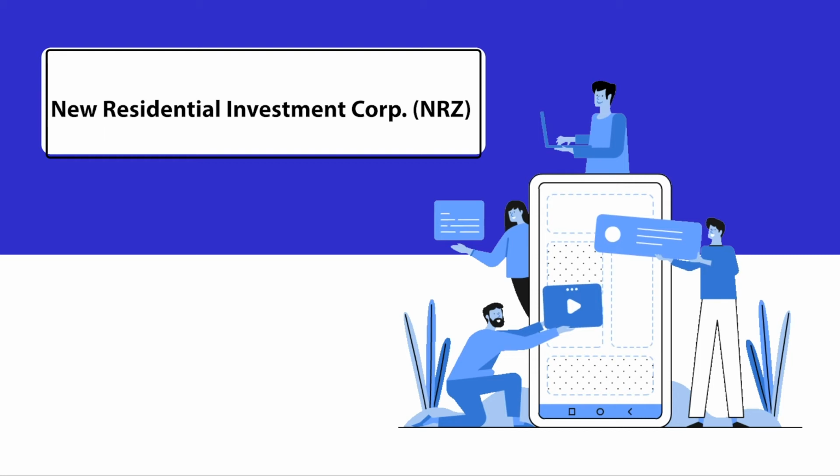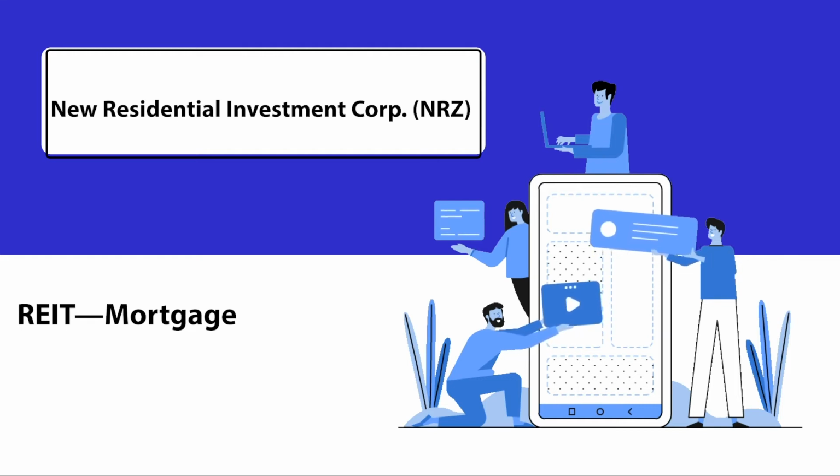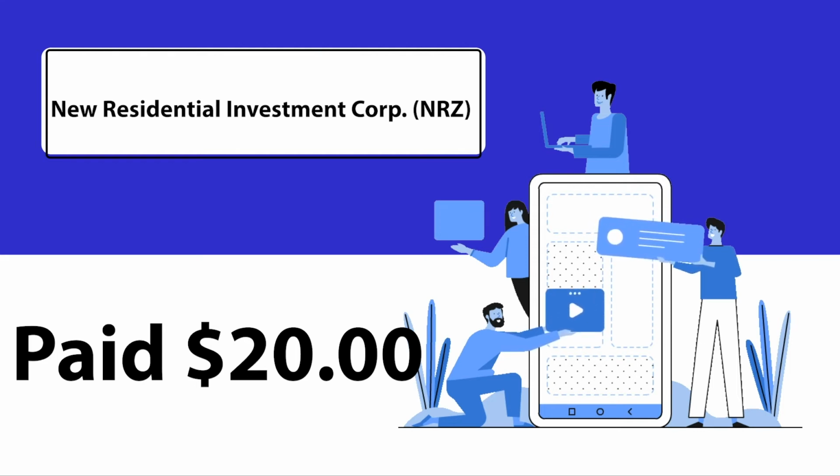Now, the next company I want to talk about is New Residential Investment Corp, ticker NRZ. This is another REIT company. I actually have a lot of REITs in this portfolio. This one pays a quarterly dividend. Typically, REITs pay out a higher dividend, so that's something to look out for. In the month of April, they paid me $20, which is basically consistent. It's been consistent for the last 2 quarters at $20. So there's no increases, and the current yield is 4.84%. This is another REIT company that I own that pays a quarterly dividend.